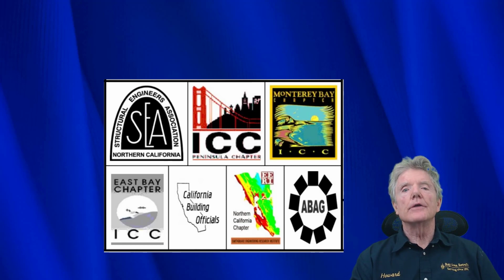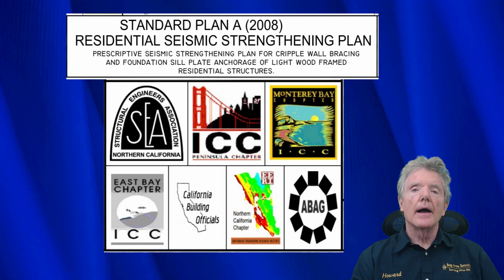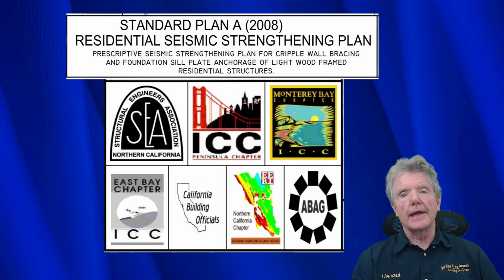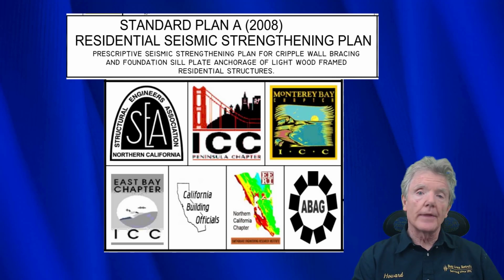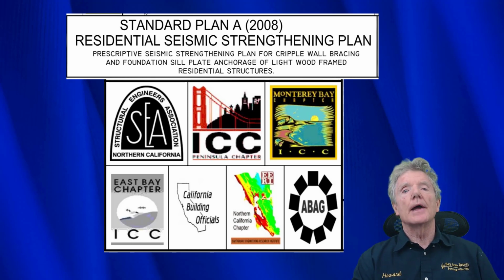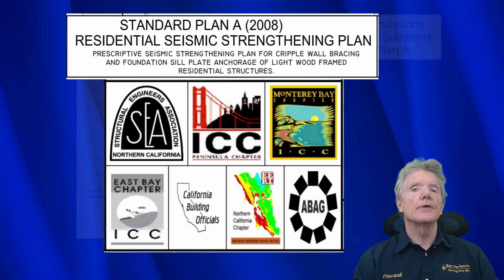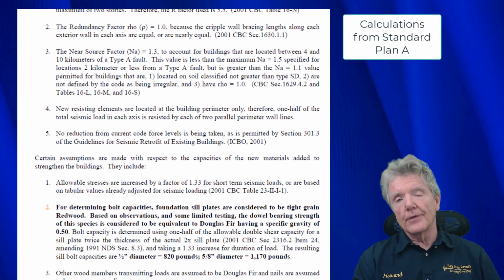So what we do is we use engineering calculations that are the basis of an engineering guideline called Standard Plan A. I happen to have been on the committee that wrote Standard Plan A, and I have the calculations. I believe I'm the only one who kept a copy of the calculations. I did put them on the web, and you can see them right here behind me as I scroll down them. And so they actually go over the weight of the house.